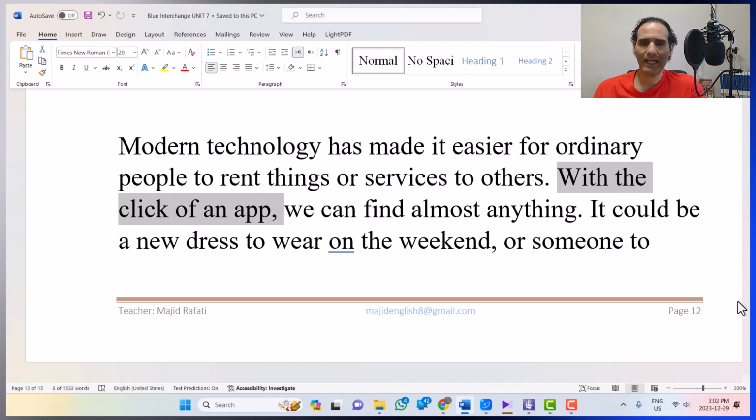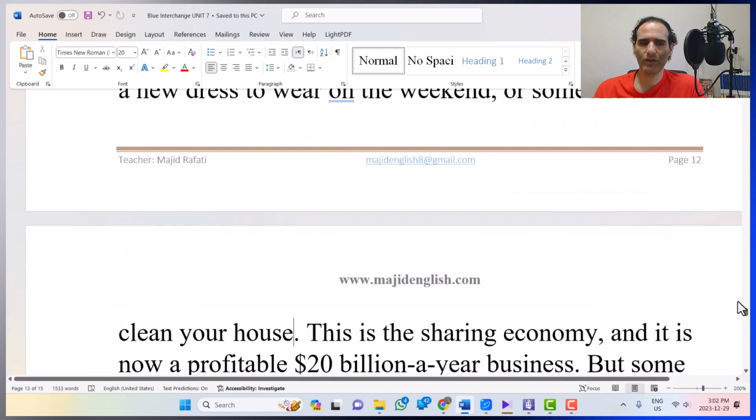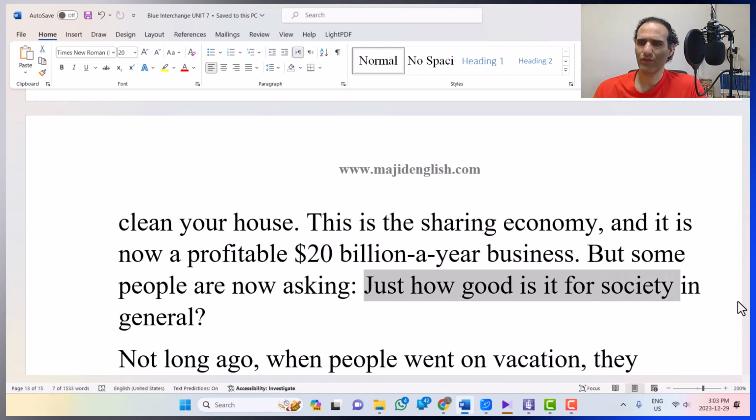With the click of an app, we can find almost anything. It could be a new dress to wear on the weekend, or someone to clean your house. This is the sharing economy, and it is now a profitable $20 billion a year business. $20 billion a year. Wow. But some people are now asking, just how good is it for society in general? Is it good or not?